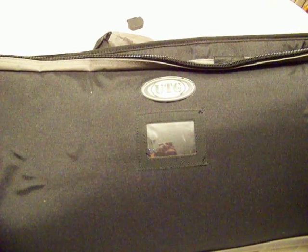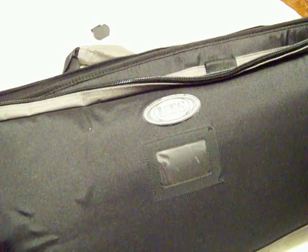First thing I want to let you know is every firearm you're about to see has been safety checked. I believe safety first. I also want to show you this bag I use. It's a tactical UTG bag. I actually use it to transport and carry some of the firearms I own.